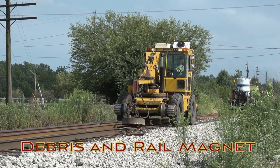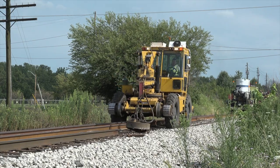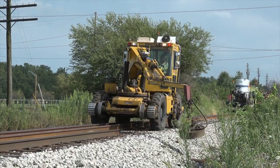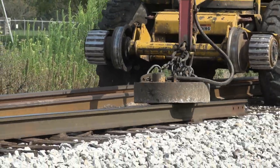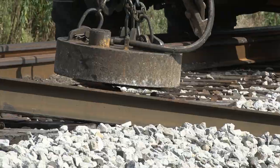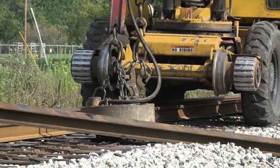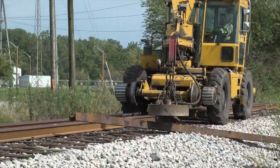Now it's time to remove the old rail itself. A large magnet first gathers the spikes together, then lifts up the rail itself. This rail served the Pennsylvania Railroad, then the Penn Central and Conrail, and now the Louisville and Indiana. But time marches on, and its day is done.